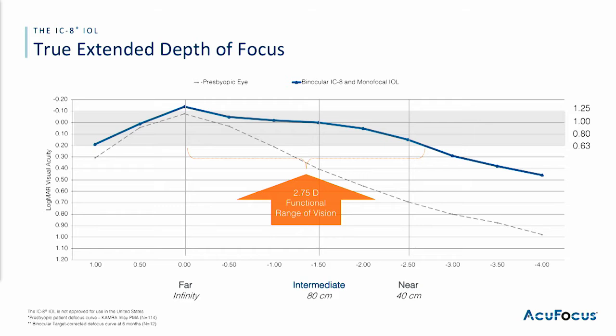The IC-8 lens is an extended depth of focus lens that uses small aperture optics to isolate and preserve focused light. It filters out scattered light that degrades image quality, and as you can see here, it provides an uninterrupted, high-quality, extended range of vision. Now, the lens is currently designed for a contralateral implantation with a monofocal IOL. So you could say that when patients receive this approach, they're getting a sort of premium extended monovision. They maintain excellent distance binocularity, they enjoy a broader range of vision than they could achieve with monofocal monovision, and all without blurry zones.